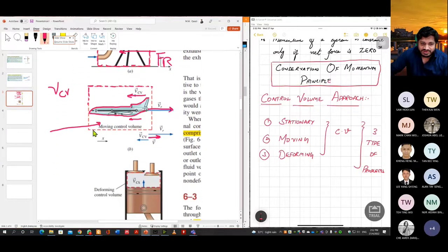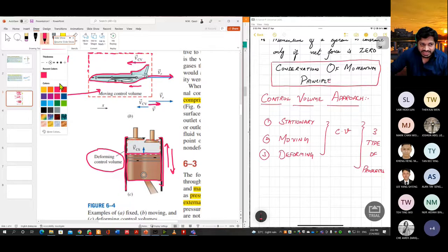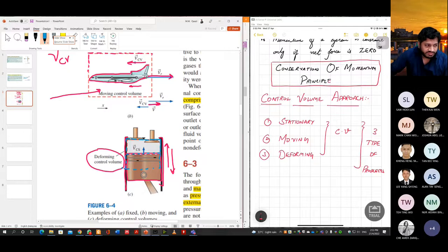Then number three, we have got a deforming control volume, in which you can see we have an example of a piston and a cylinder. This is the cylinder, and inside it is the piston. The piston is basically going to move up and move down. So the control volume that I have selected will be changing continuously. The upper part will not change, but the lower part will be changing continuously. So this is an example of a deforming control volume, and it is more convenient to allow the control volume to move or deform.